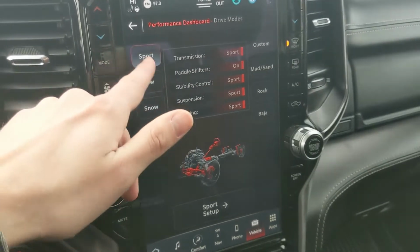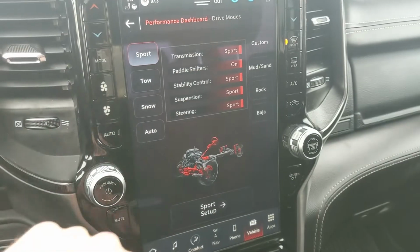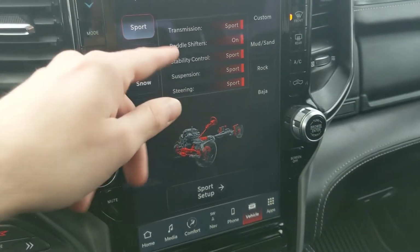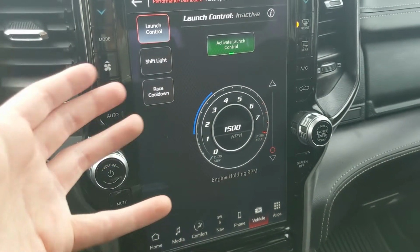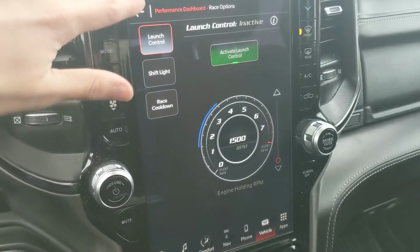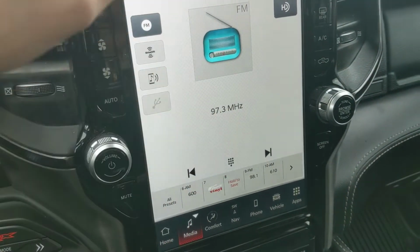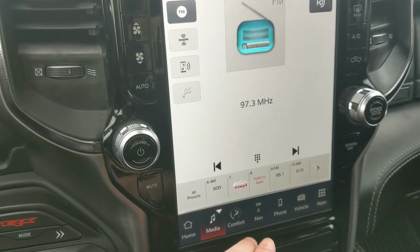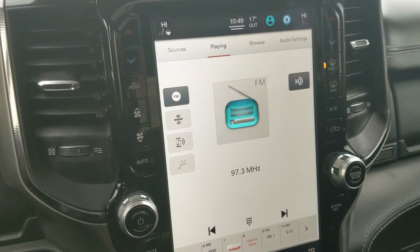Pretty neat. So you have Sport, Tow, Snow, Auto, Custom, Mud, Sand, Rock, and Baja. And you can see here physically how it changes the drivetrain and all the stats there. And then you have your race options, because you do have launch control in this vehicle. You even have a physical button to access it from down there. And then you have all of your apps kind of in one spot. But you have like Alexa, you have Android Auto, you have Apple CarPlay, all of that.